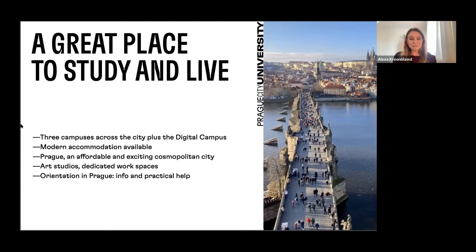Awesome. So as a capital city in Europe, you can expect this exciting cosmopolitan energy, but it's also quite an affordable place to live in comparison to many other European cities. We have a variety of art studios and dedicated workspaces for our students. And I'll go more into detail exactly where we're located and what you can expect in those areas.